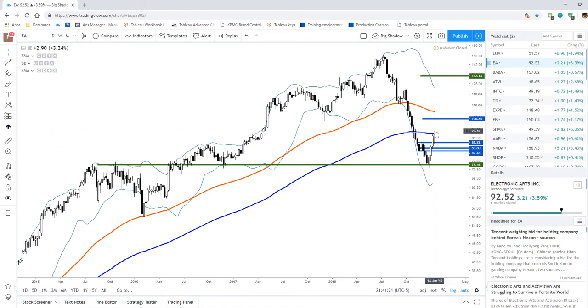Because the chance of EA going straight from $92 to $150, that is really rare. So it's going to go up to here, somewhere between this range, between 115 to 105. That's my guess. It will be topping out. It will create its first top.